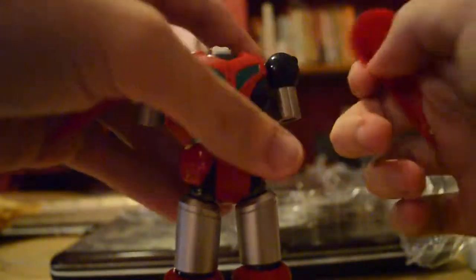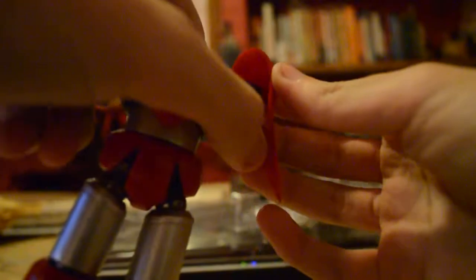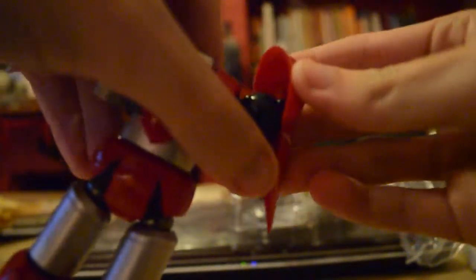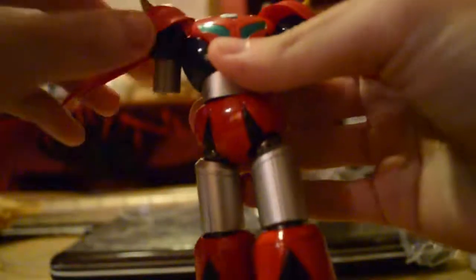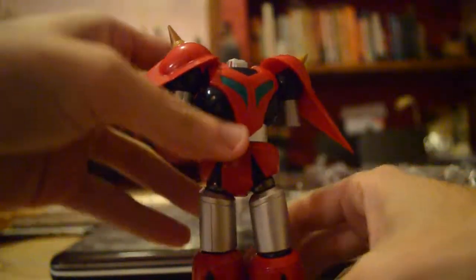Get the one, get the two, get the three, get the robot. The good old squiggling trick. Hang on. Okay, there we go. Aha! Okay, that's one, so let's check. Okay, I knew that was going to happen, because the other one clicked and this one didn't. Alright. I suppose that's going to have to do for now in regards to the shoulder pads.